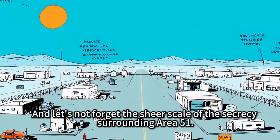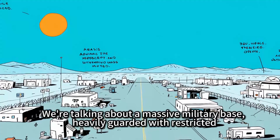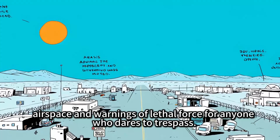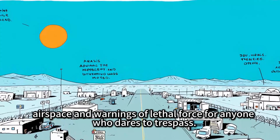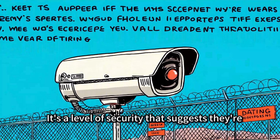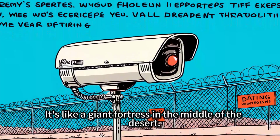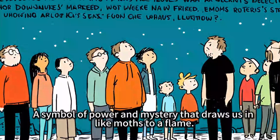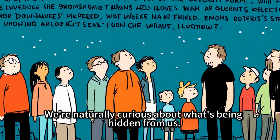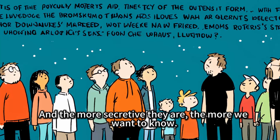And let's not forget the sheer scale of the secrecy surrounding Area 51. We're talking about a massive military base, heavily guarded with restricted airspace and warnings of lethal force for anyone who dares to trespass. It's not just a matter of keeping a few secrets under wraps. It's a level of security that suggests they're protecting something truly extraordinary. It's like a giant fortress in the middle of the desert, a symbol of power and mystery that draws us in like moths to a flame. We're naturally curious about what's being hidden from us, and the more secretive they are, the more we want to know.